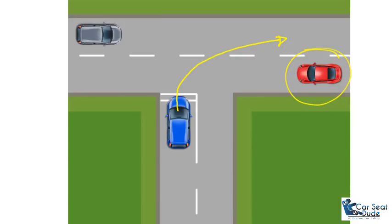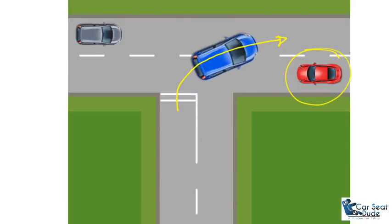If that does occur though, if we take our blue car here and say that it's moved out now, and it's actually coming through here, it's now going to be on an angle. So if a collision does occur between the grey car and the blue car, it's going to be an offset angle or an offset impact. So you're going to have less crash forces exerted on the left-hand side of the vehicle.